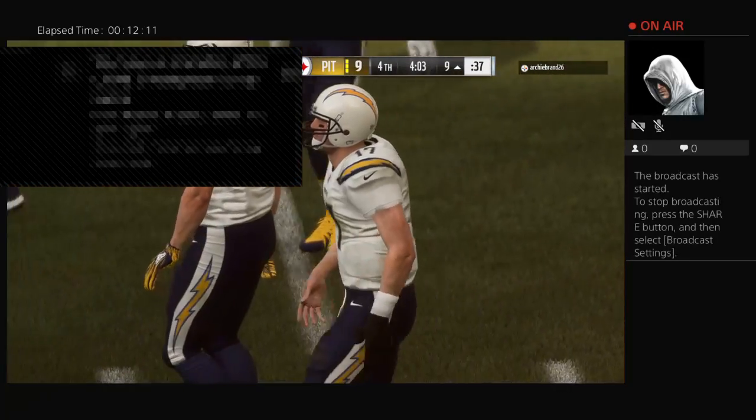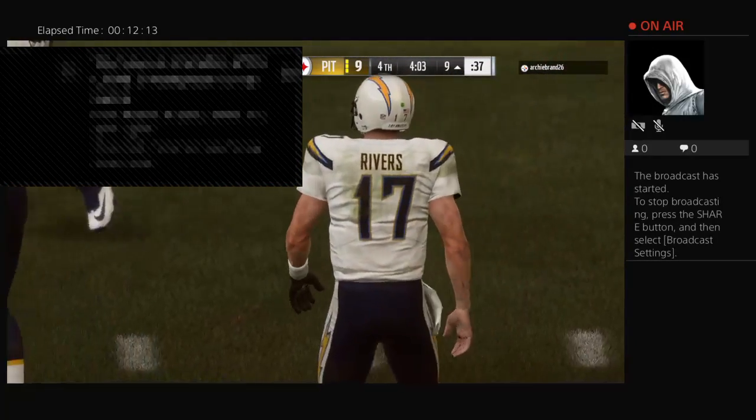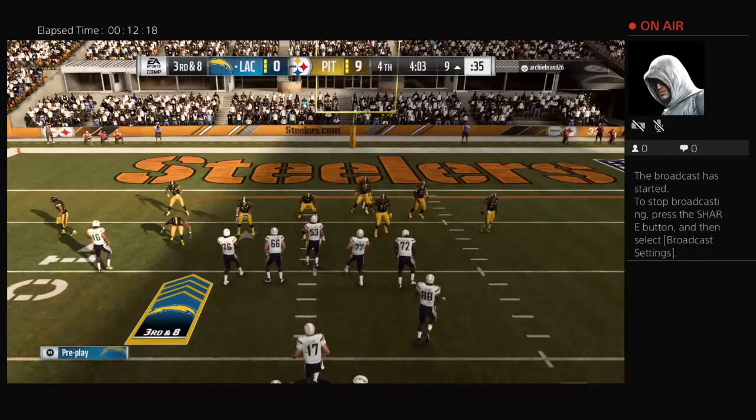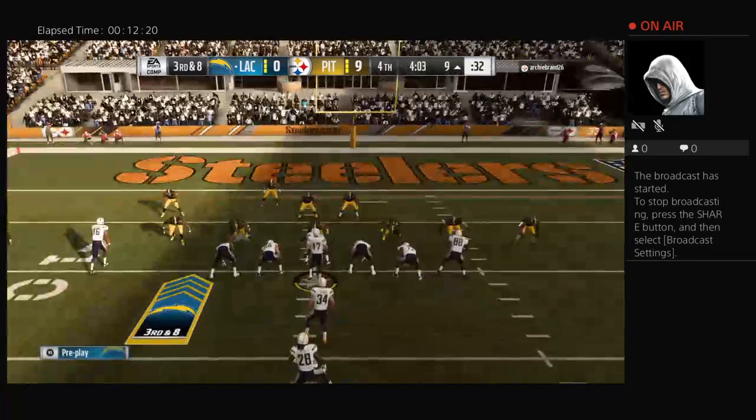They try to throw on second down, but this one is incomplete. The Chargers on 3rd down, just 1 for 5 to this point. This is 3rd and 8.